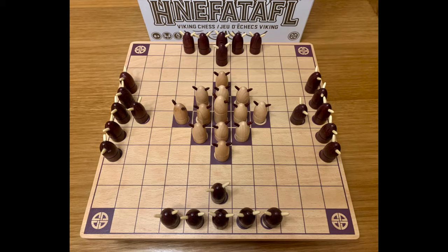But I think the more you play, the more you realize that the attackers can win by blocking off all the exits. And so it becomes this race of trying to do so. And that's exciting. That's one of the reasons why I like it. However, I do play, and this may be a little controversial, as though the king can be captured just like any other piece.